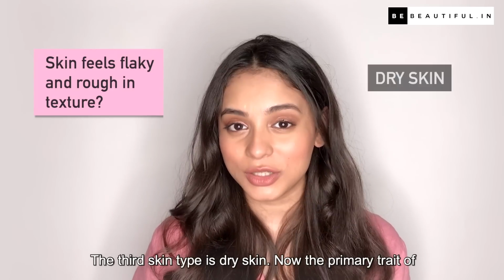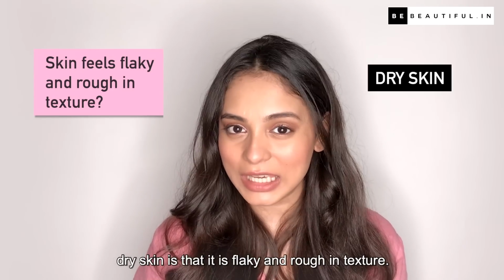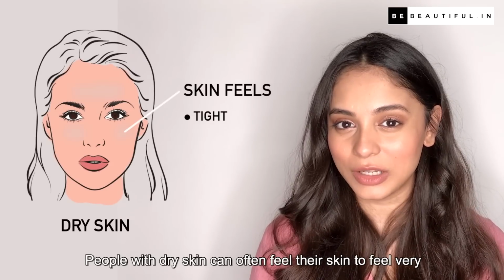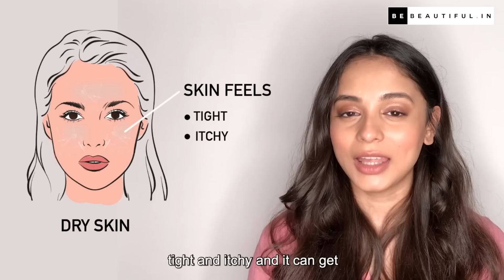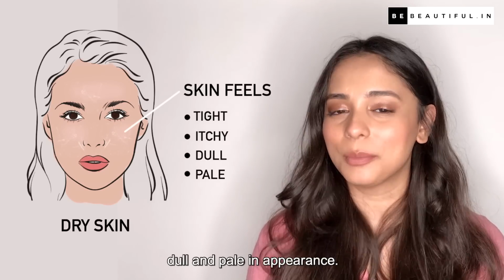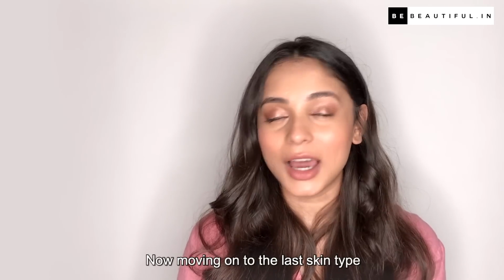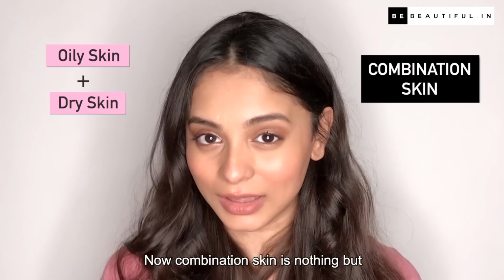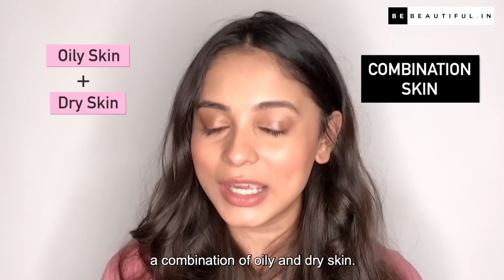Now, the primary trait of dry skin is that it is flaky and rough in texture. People with dry skin can often feel their skin to feel very tight and itchy, and it can get dull and pale in appearance. Now, moving on to the last skin type, that is combination skin. Now, combination skin is nothing but a combination of oily and dry skin.